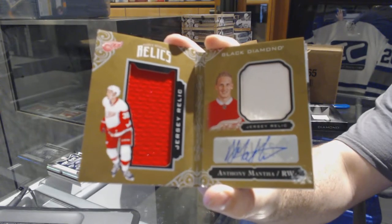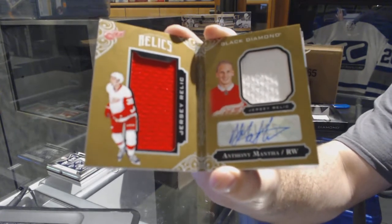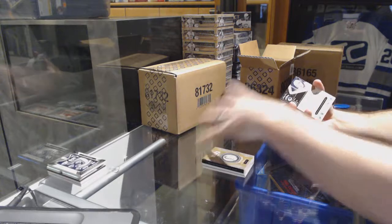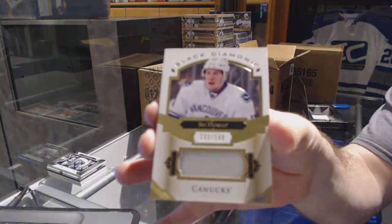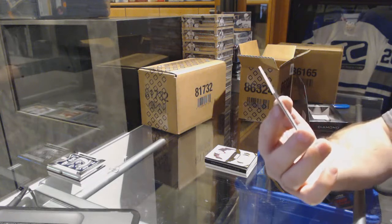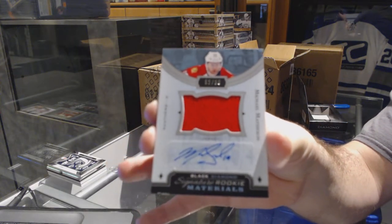Dual booklet jersey auto, Anthony Mantha. That is sick. For the Canucks, number to 149, base jersey of Bo Horvat. Bobo. And we've got for the Florida Panthers, a signature rookie materials, number to 99, Michael Matheson.